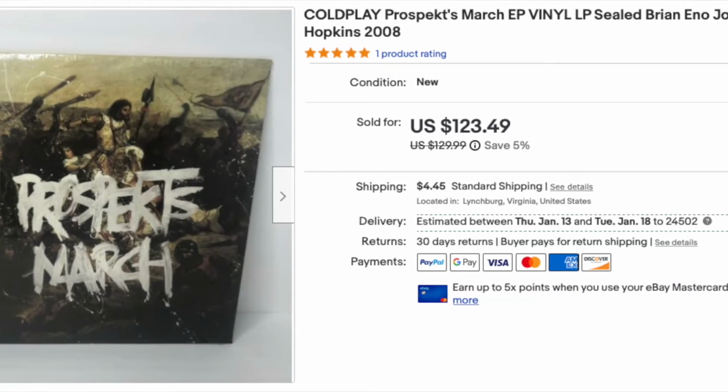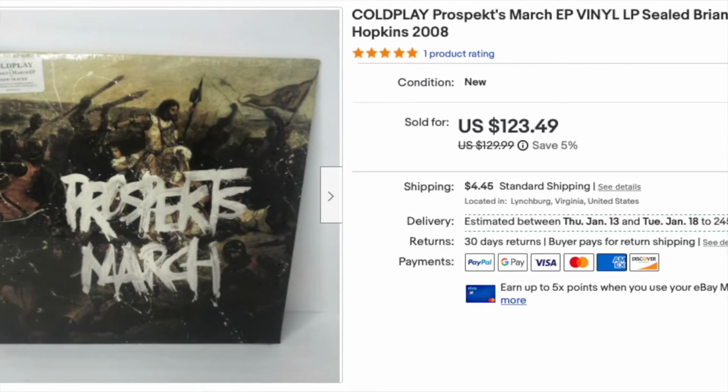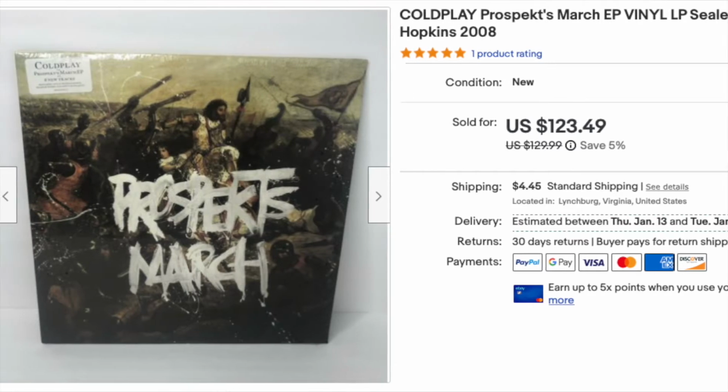All right, so we're going on to the list. Coming in at the number 10 spot is the Coldplay Vinyl, and it sold for a grand total of $123.49. This was a yard sale item that I picked up back in the fall for $3. It was an awesome return on investment.